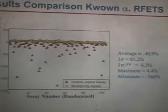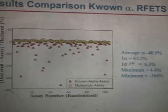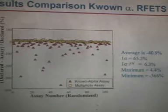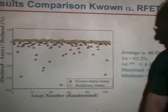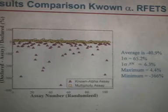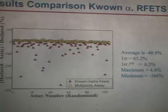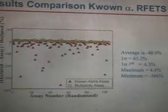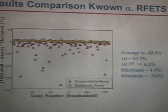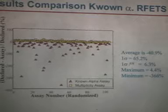Here's some that John might be familiar with. This is doing the known alpha versus the multiplicity, where the known alpha is shown in red and the multiplicity is shown in yellow. Again, it's declared over measurement result. So it clearly does a great job in correcting the bias error at the cost of some precision. The bias error due to varying multiplication and unknown alpha, so impure samples.